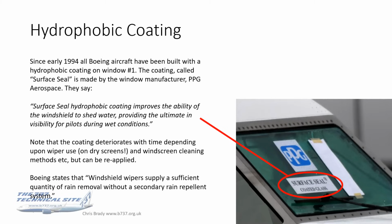So, as I say, since 94, all Boeing aircraft have been built with a hydrophobic coating on window one. For PPG, the trademark name is Surface Seal, and they say about it, Surface Seal hydrophobic coating improves the ability of the windshield to shed water, providing the ultimate invisibility for pilots during wet conditions. Well, there you go, that's nice.